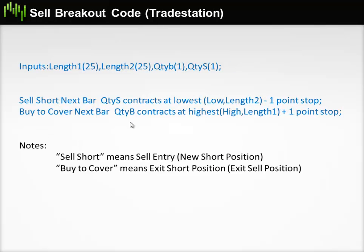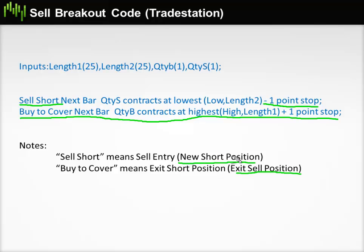This is the code here for a sell strategy. All right, so sell short is what we want to use. Next bar, QTYS, contracts at lowest low. That's the formula we use to calculate the lowest low, minus 1 point stop. Again, I like to see a breakout through that level. And then buy to cover is at the highest high plus 1 point stop. Buy to cover is exiting my short position. Sell short is a new short position. That's the terminology there.